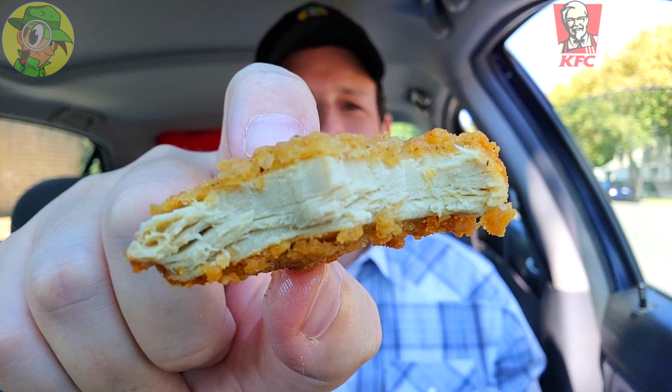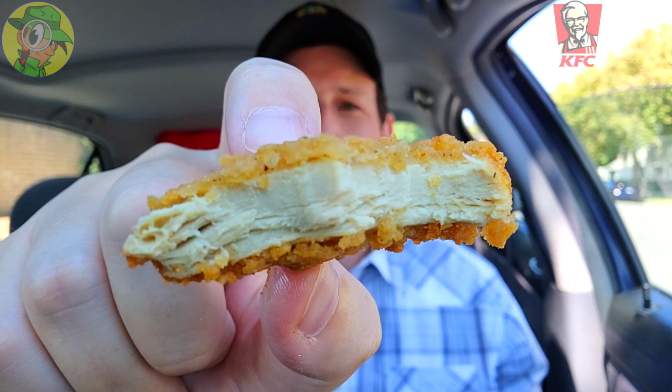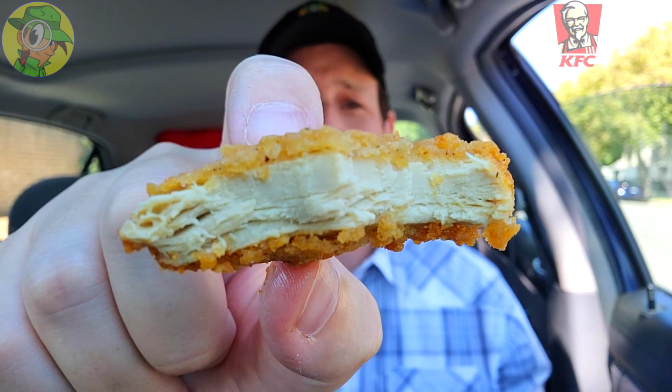Let's go for another bite. Let's just keep going with it. I like it though, it's good. It's got that pull. I like it though. It's crazy to think that there is no meat in this whatsoever, but if you look at this, it looks like it actually is white meat chicken and a decent amount of it too, guys. Take a look at that.